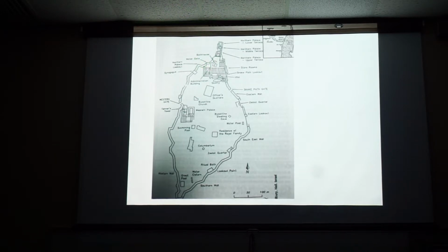It's over in this area that the lots were found that they cast for the ones that would kill the heads of households and then who would kill those 10. We still have the synagogue. The western gate is right here. The breach is right here to the north of the western gate.